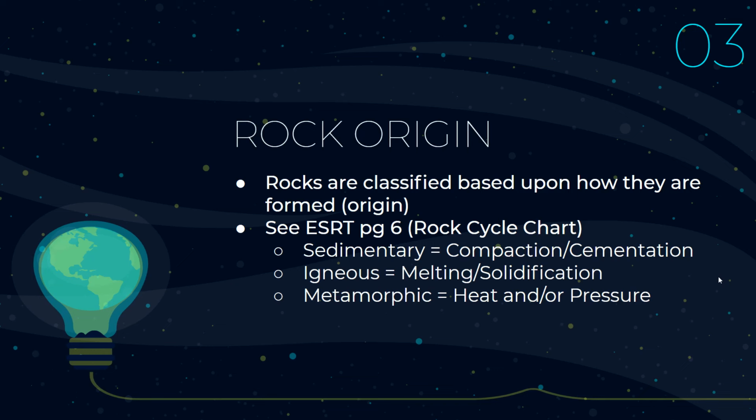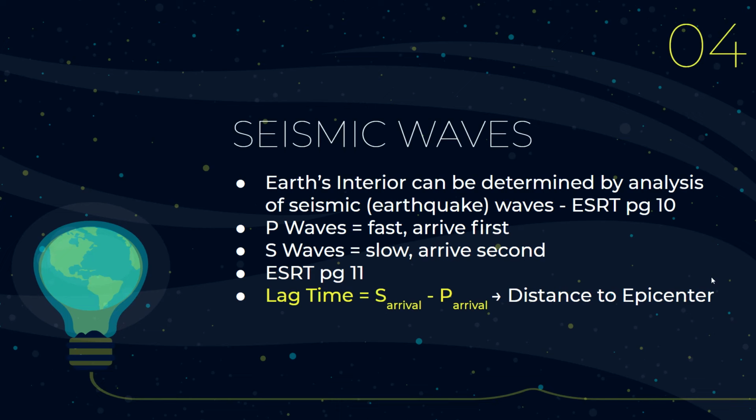Okay, number four, seismic waves. These are earthquake waves, waves that are generated by an earthquake. Remember that we can determine a lot of things from seismic waves. First, we can definitely analyze the interior of the Earth. It's almost like getting an X-ray scan of the interior of the Earth. We can determine how fast the waves are moving, whether they're moving through material or not. And so we can get a picture of the Earth's interior, and that's on page 10 of the reference table.